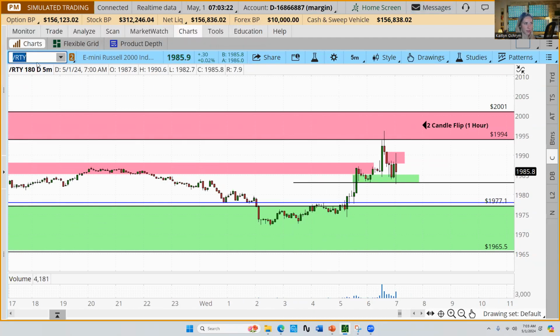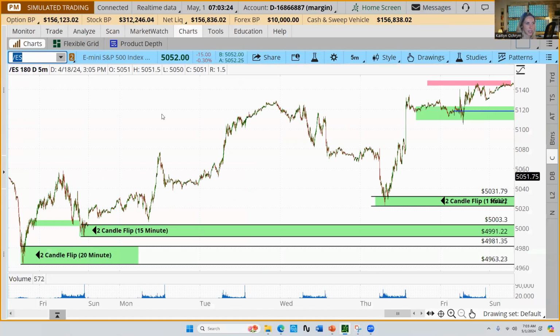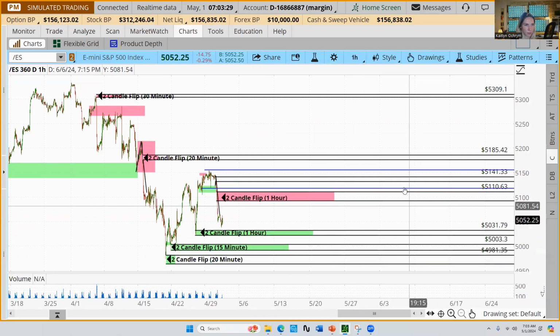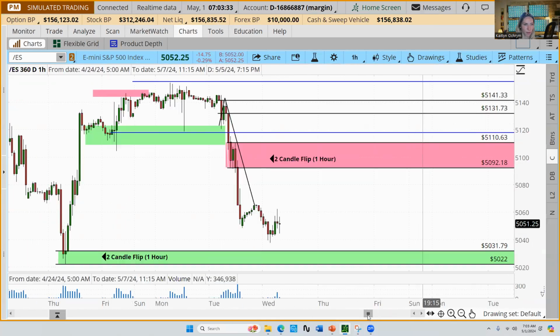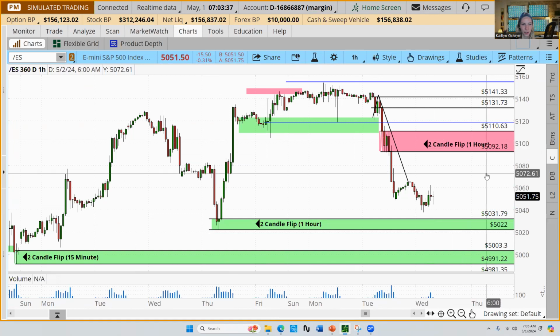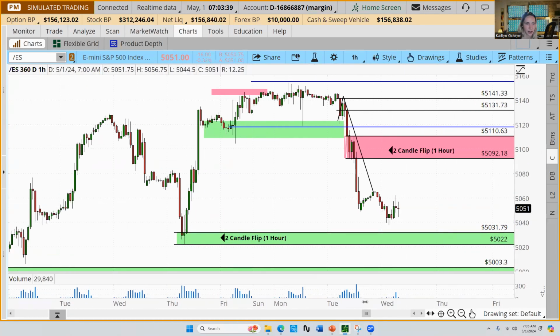Let's end it with the other equity indexes. S&P again. I'm going to zoom out to the 1 hour. Two-candle flip a little bit lower. Two-candle flip up a little bit higher.